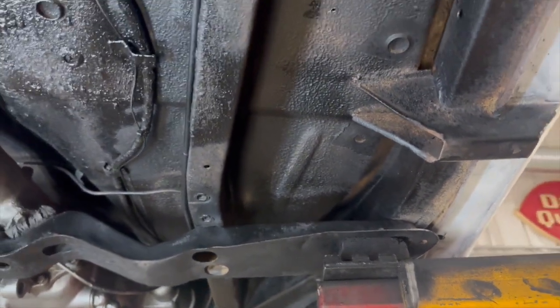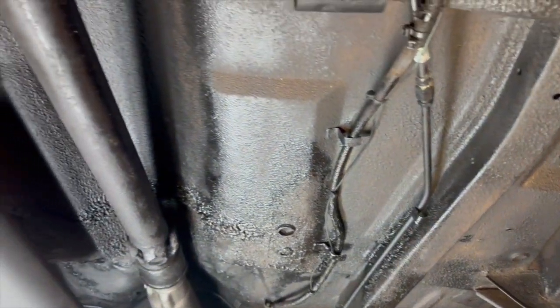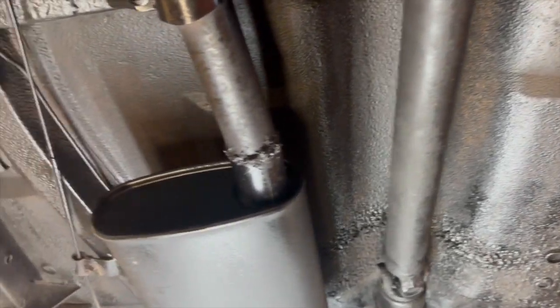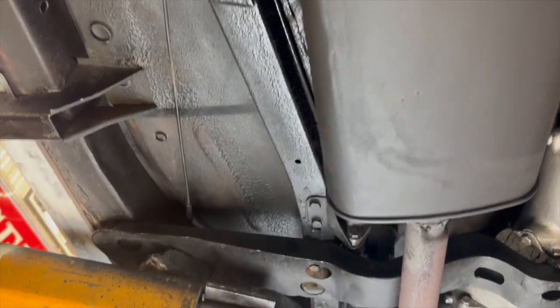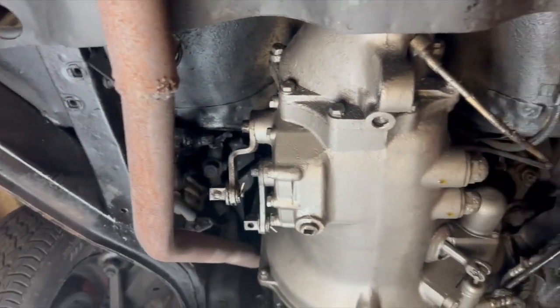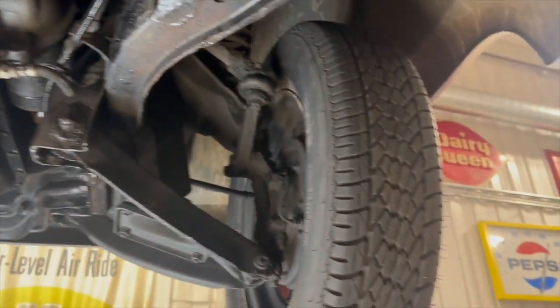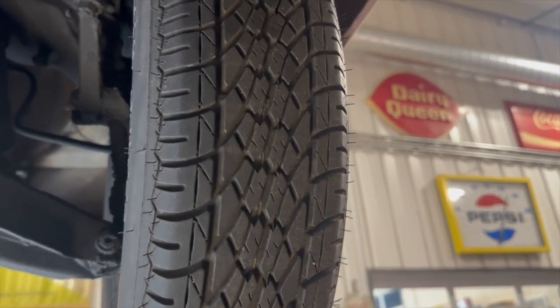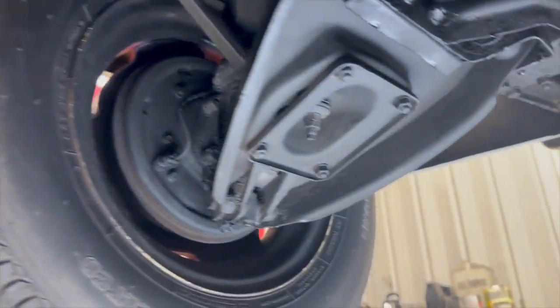But look at those floor pans. Not a cut or a hole or anything in them. Very solid old Metro. Runs good, drives good. Bottom of the transmission. Again, it's got good rubber all the way around, and tires got lots of tread on them. Not much that I can point out on this car, but it's all good and solid here.